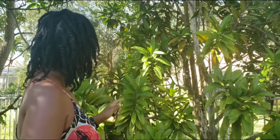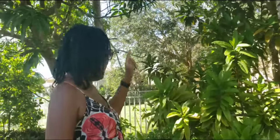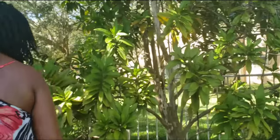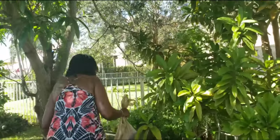So this is another one that I did an air layer on, and it also fell off, so I don't know what's going on. But I'm losing a lot of my air layers.